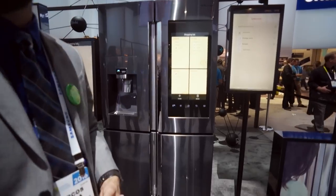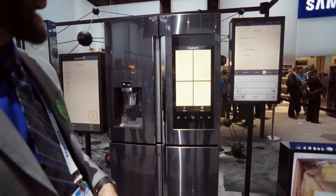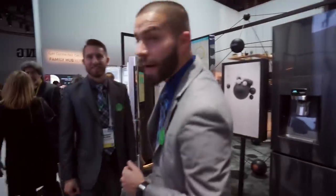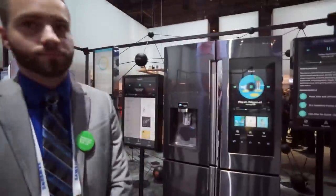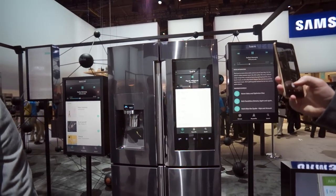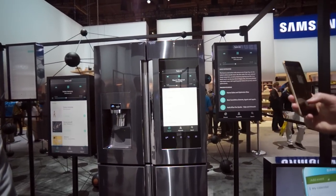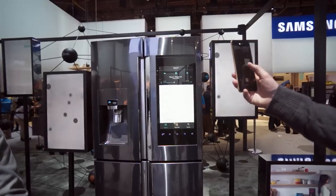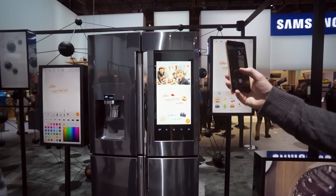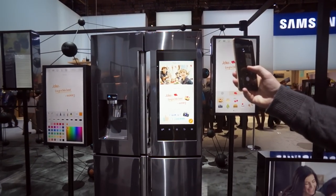So is the UI functional right now? So right now, on this particular one, no, but there is one that is functional. Okay. So what is it, running Android 5.1 right now? Tizen. It's actually Tizen. Yeah. Tizen. Well, you're the exclusive. Tizen. But it is compatible with Android, iOS, as well as Windows. Wow. Okay.